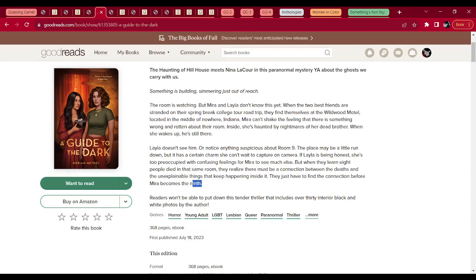Vermeer becomes the not. Oh! Gideon reference. Okay. Whoa!